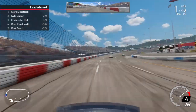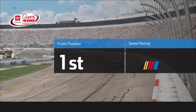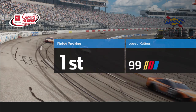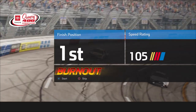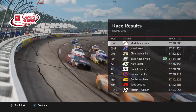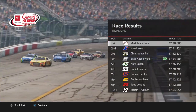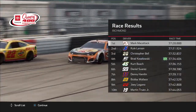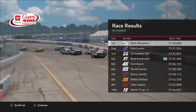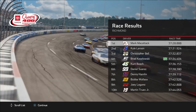Not sure, but anyways, coming off of 3 and 4, we are going to capture yet another win here today at Richmond. We'll have a great race from the boys. Let's go. Great race. Oh man, let's go. Another win for RCR and the number 3 Bass Pro Shops and Trackers Chevrolet. What a race.